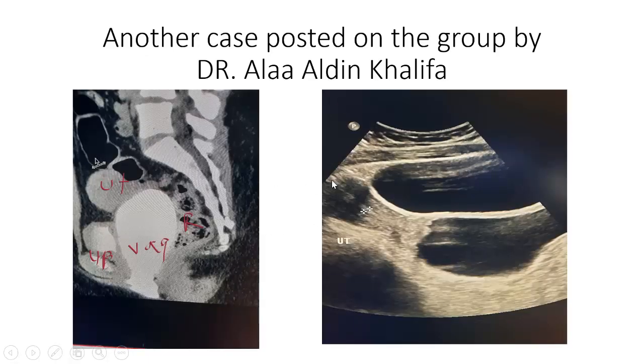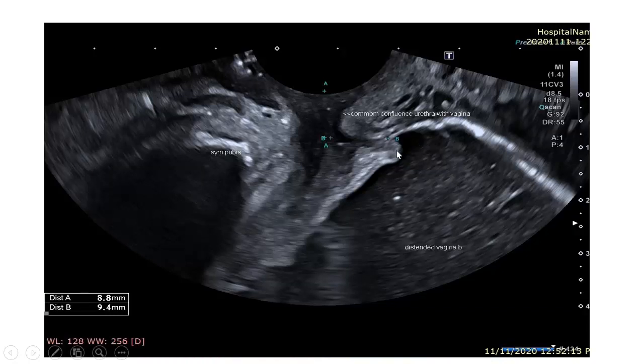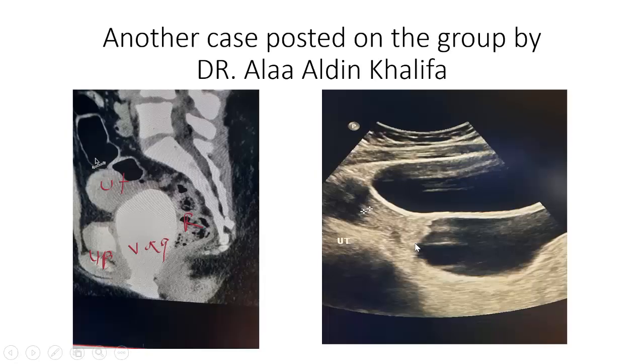This is another case posted on our group some time ago by Dr. Alauddin Khalifa. There was hydrocolpos also, and they do CT better than us because they take delayed films, and the vagina here is not obliterated as in our case. I think in our case, why is the vagina distended? Mostly there is a stricture in that part due to continuous trickling of urine or infection. So it's not a good fistulous tract, which means the vagina is distended, or maybe the urine comes in and doesn't get out from the vagina due to narrowing in this fistulous communication.